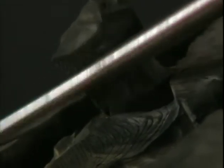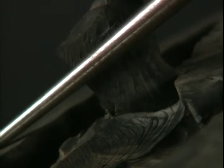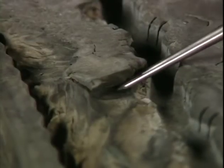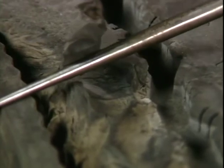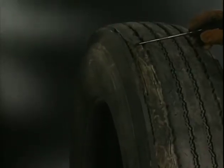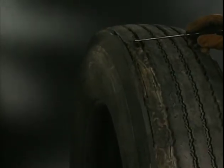We can see that chunks of rubber are being torn off the surface of the tread because the torn surface is rough and striated rather than polished. Depending on how severe the damage and how deep the tears, tires with rib tear may have to be removed from service, but most casings are retreadable unless the tears extend to the steel belts.